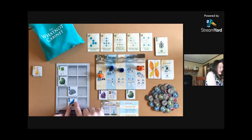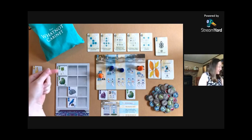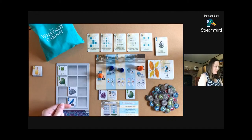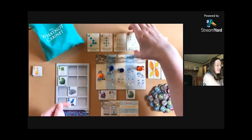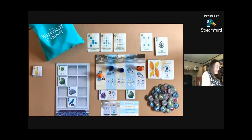So what have I just done? It's good, I think. I have a leaf, a gem, a shell, and an animal. So that is this curiosity card, a different object type in each row. I'm gonna claim that, put it over here, I guess. Gonna keep those on camera. And I definitely did not get that, nope. Okay, that's where I am with that.